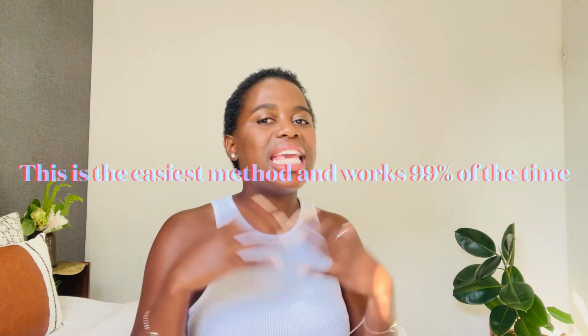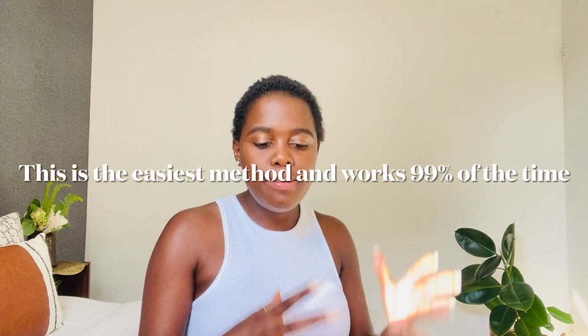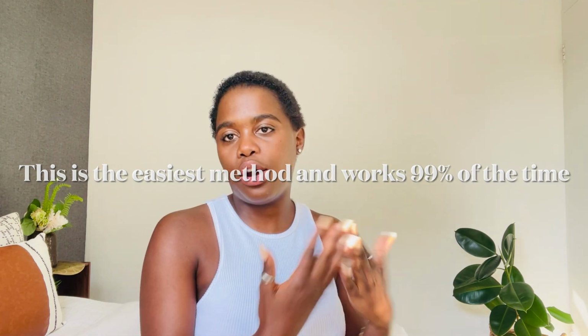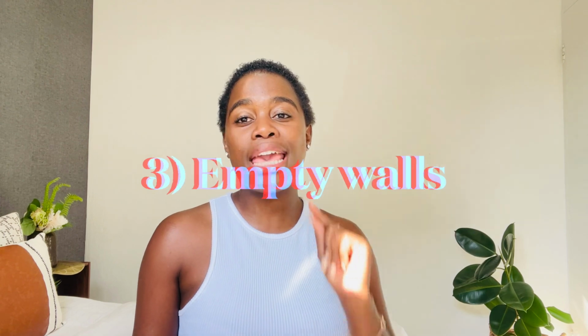And with the color, the easiest way to think about it: make sure that you go for a couch that is going to contrast the color of your walls. If it's a darker wall color, then your couch needs to be on the lighter side of the palette, and vice versa, right? Last thing I want to talk about is empty walls.